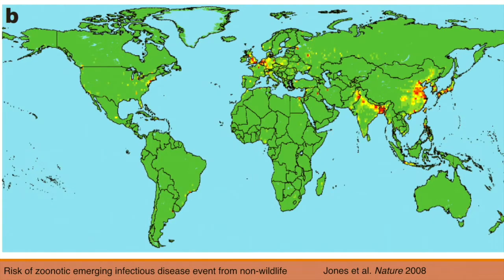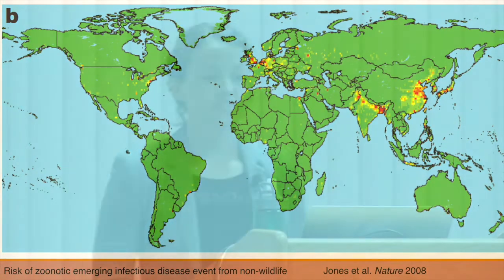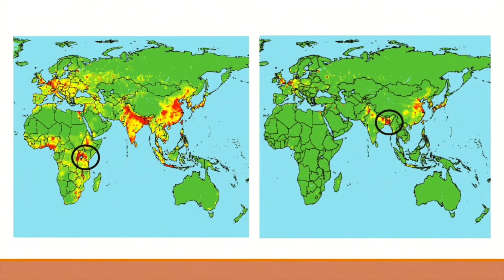This is a similar map, but depicting emerging zoonotic disease events from non-wildlife. And as you can see, Bangladesh is highlighted in bright red. My dissertation work comprises two case studies of zoonotic disease emergence. A rodent-borne pathogen in Kenya, Bartonella, where the resulting disease is from wildlife. And in Bangladesh, we have a livestock disease, anthrax, a disease from domestic animals. Both diseases are caused by bacterial pathogens, and both are recently emerging zoonotic diseases for their localities.